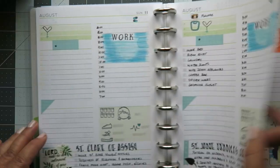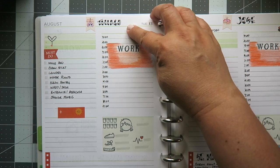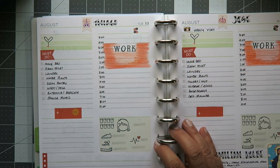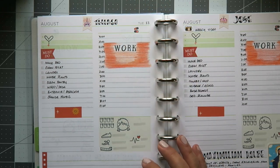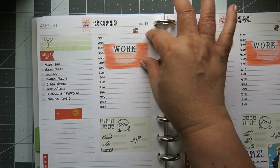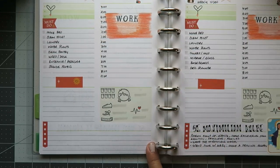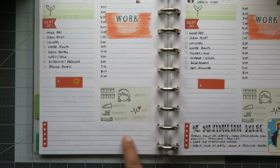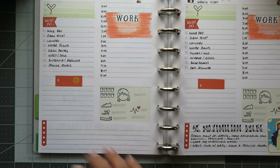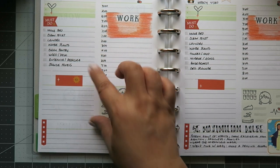So that's Monday. For Tuesday, I have a birthday. I marked there the birthday of one of my cousin's sons. I'm still marking my work time, and here I don't have any celebration. What I can usually do, if I want, is write all my Bible reading here. Maybe something special happened and I feel this, so I just keep it there.